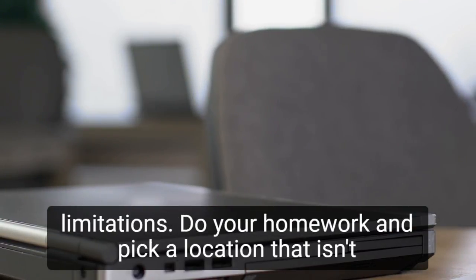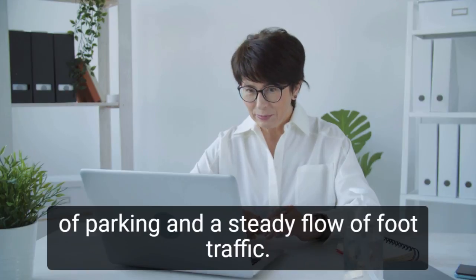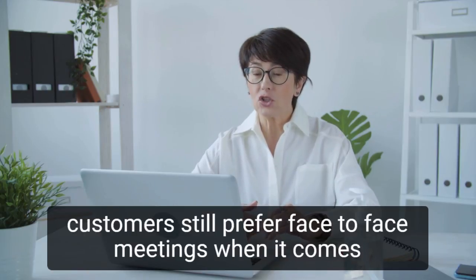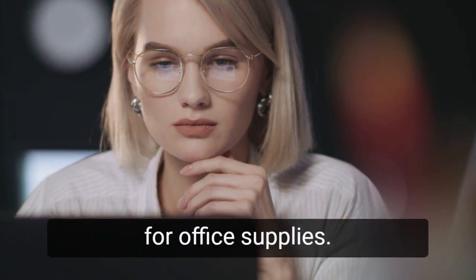Do your homework and pick a location that isn't already overrun with agencies. Look for a location that is convenient to get to, has plenty of parking, and a steady flow of foot traffic. While almost all policies can now be written online, many customers still prefer face-to-face meetings when it comes to insurance. Once you've decided on a location, it's time to start shopping for office supplies.